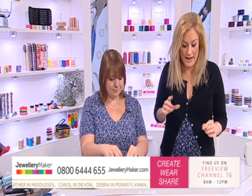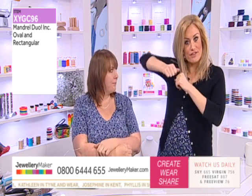Now, just before we go any further with the demonstration, and as Laura's literally doing her weaving, we spoke about these a couple of weeks ago, your mandrels and just how perfect they are. This is not just about making your rings. You can also make jump rings with these. You can use the shape of the mandrel as well, because we haven't got just circular, you've also got a rectangular. I've seen triangle before, but not a rectangle before.